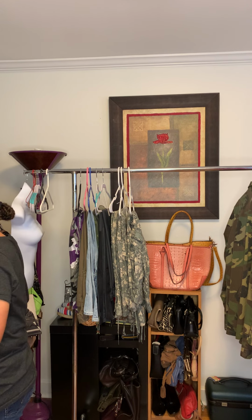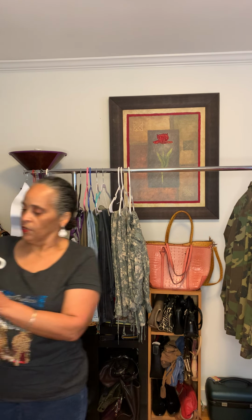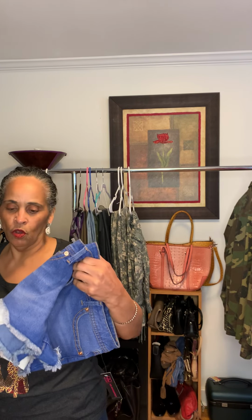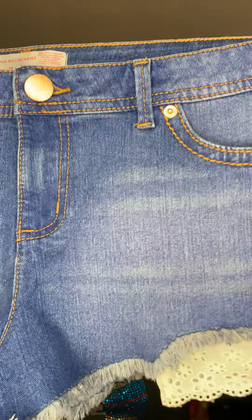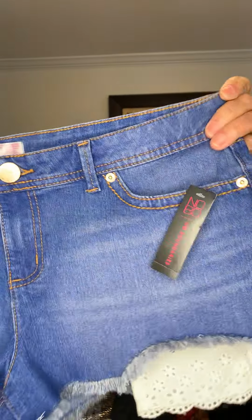Next up is another pair of shorts. Now I'm going to call these medium rinse. These are by No Boundaries, size 15. But look at these. I call these Daisy Duke shorts because these look like they're short. But look at the eyelet pockets. Isn't that cute? So they have the frayed edges, but they do have that little eyelet poking out. They have 2 pockets in the back. They have a little zipper and a button closure. No Boundaries, size 15.